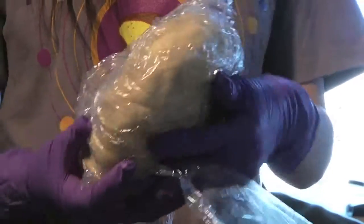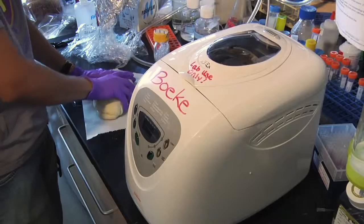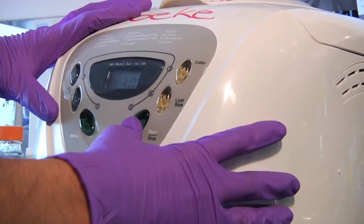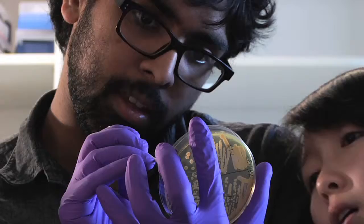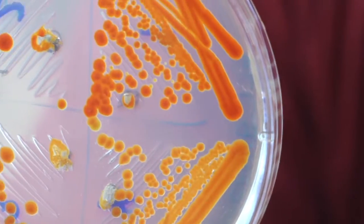We wanted to kind of simulate a process that a regular person might go through to bake bread. You know, you buy a bread machine off of Amazon for $50, you go on the internet, find a recipe. The only thing that's different about the recipe is that we substituted our vitamin A yeast for the normal dry packaged yeast. The students have created a method to enhance yeast so that it adds vitamin A to bread.